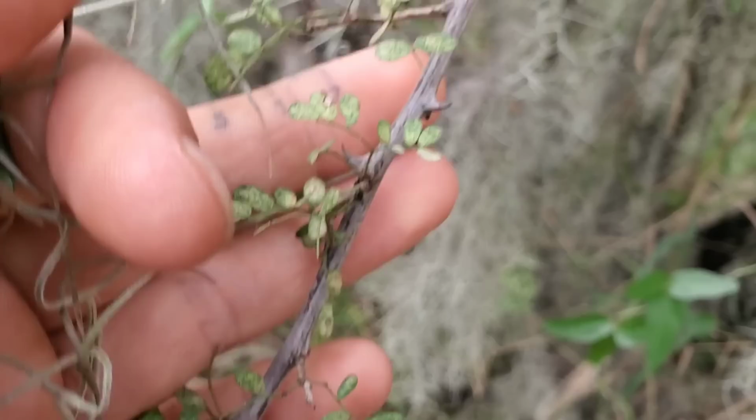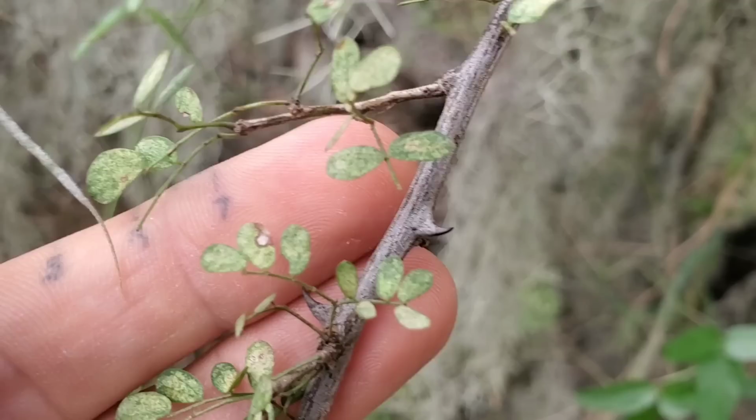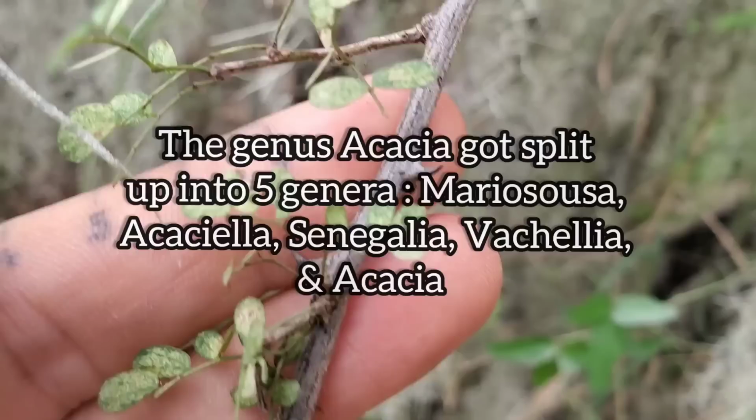Anyway, Senegalia. When they split Acacia up, they split it into five different genera. I think it was in 2012. They did the molecular work, looked at the DNA, and realized it wasn't all one genus. But everybody kind of knew that already, looking at the morphology. They split it into Mariosousa, Acaciella, Senegalia, Vachellia, and then, of course, Acacia. So you got five genera there.